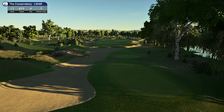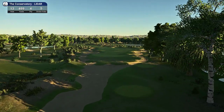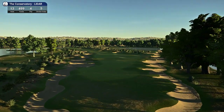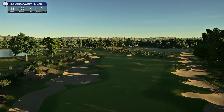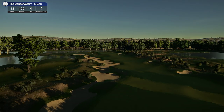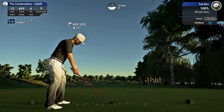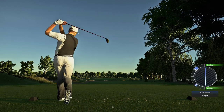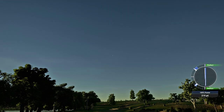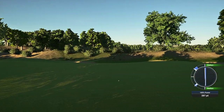Okay, hole 13, 499 yards, par 4, stroke index 5. Okay, I love the way he's put a bunker all the way down the left and right hand side of the fairway here. This is a great looking course. Yeah, the wind's bringing it back round. I kind of pulled that over to the left as well, though. That's not too bad.